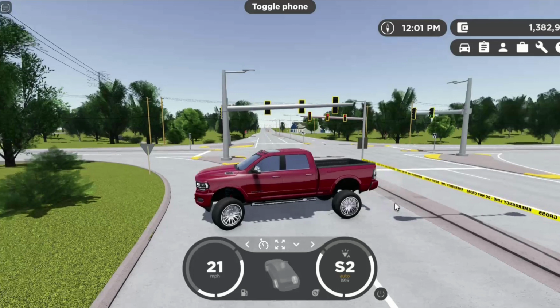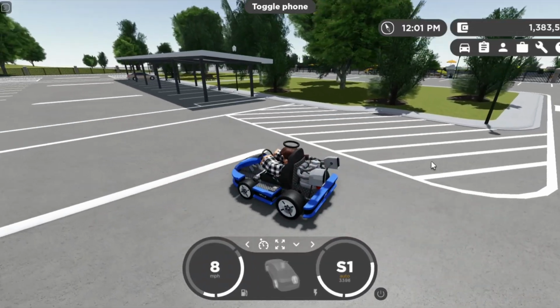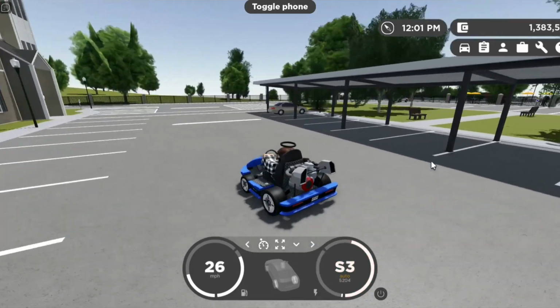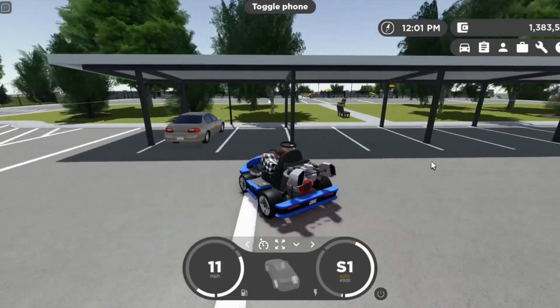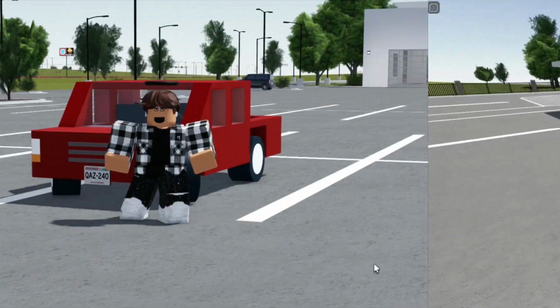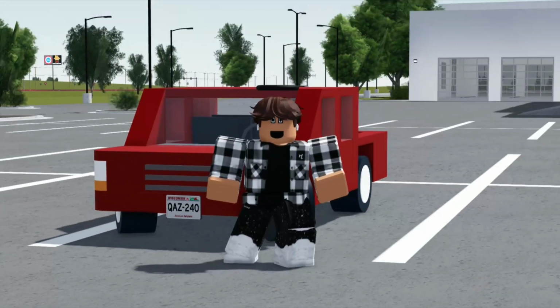Now let's go ahead and check out the final addition of this update, which is the new overhang car covers at the apartments. There are now these cool overhangs in the parking lot of the apartments to keep your car out of the rain. It would be nice to see EV chargers here in the future, as well as buckets to wash your car. That's everything new in this April Fool's update.